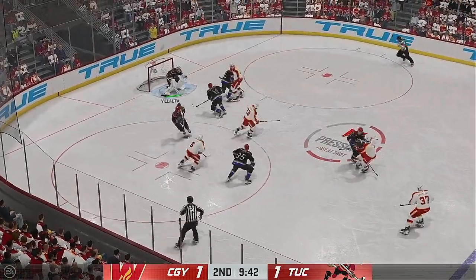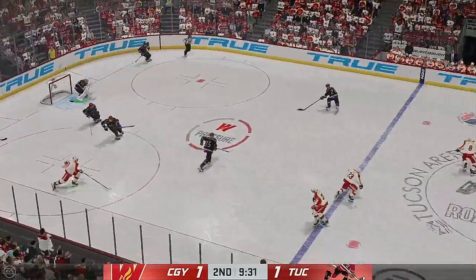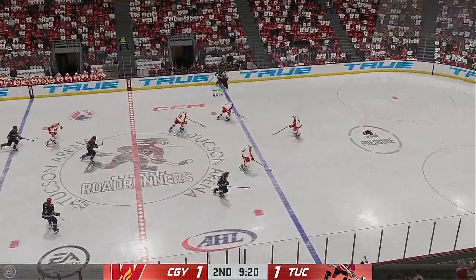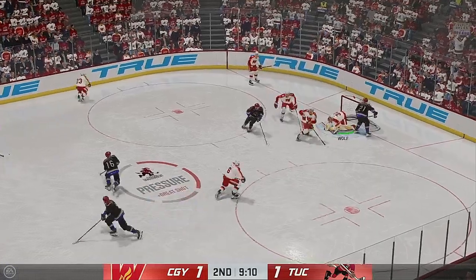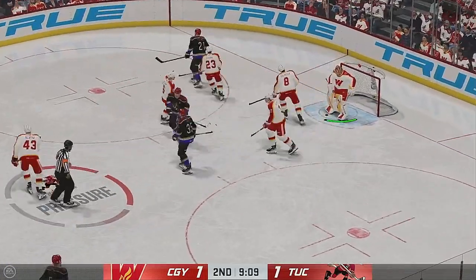Karens has won the draw. They'll go to work offensively. Oh, it serves up a little too sweet with that save. Well, this save was way more difficult than it looked, James. I mean, there's so much traffic in front that he's fighting through to see, and he finds the puck to make the save. Goaltender covers it up. We get a whistle to slow things down.